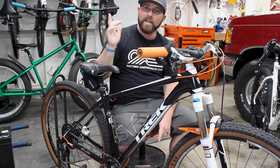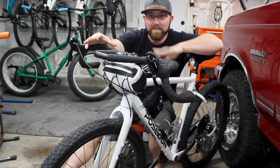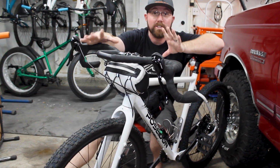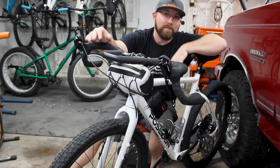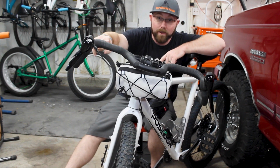Let's talk about gravel bikes and what makes a gravel bike a gravel bike. So let's talk about gravel bikes on my Poseidon Redwood. So obviously my Redwood is a little bit different than you would find on your standard gravel bike, and we'll talk about that in a second. So that's the biggest obvious factor about a gravel bike. That's going to be these big wide drop handlebars here.